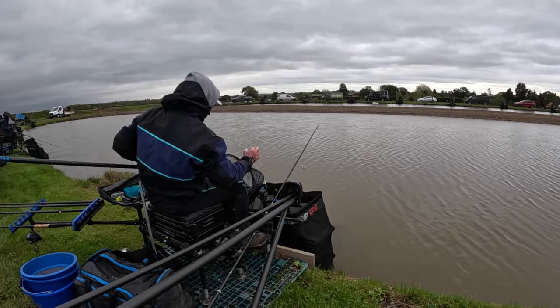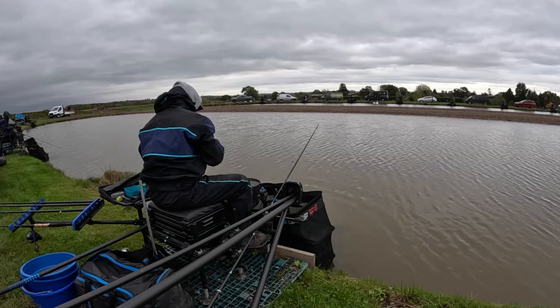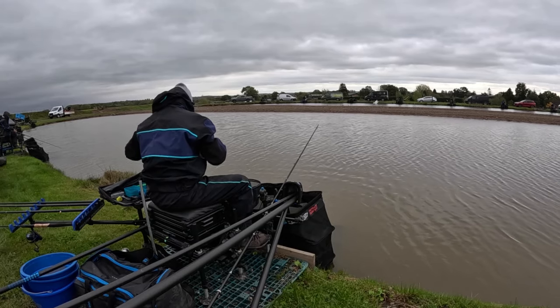There we go. 1, 2, 3 on the counter. So yeah, it was about 3 pounds. So again, we're just going to now repeat this process.